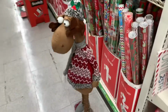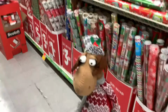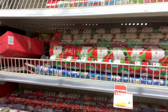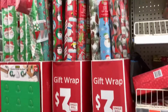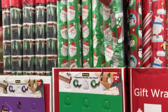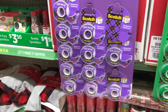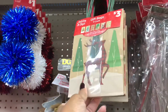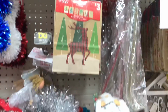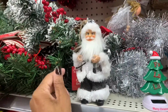And look at this little guy right here. He's standing all alone by himself with those eyes. They have Christmas wrap here for $1. $3 here for these ones right here. If you're looking for Scotch tape, they have it here. I'm gonna go over here. They have these 6-count bags here, $3. This little lonely guy right here is by himself.